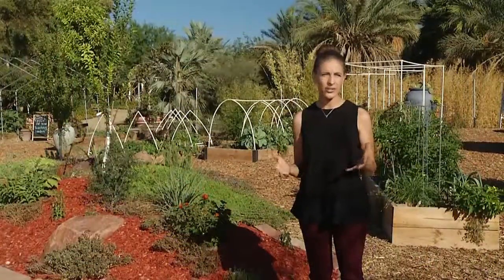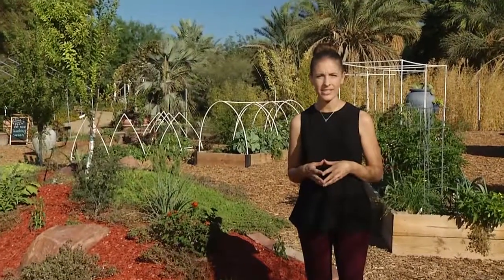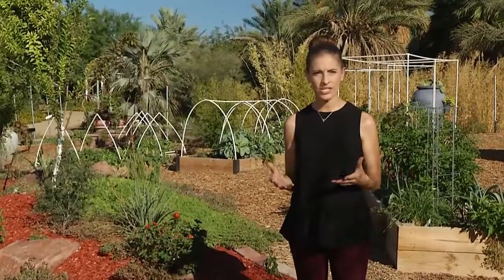The garden's unique learning environment teaches much more than just how to grow food and the importance of water in the desert. It engages new generations in their own health, welfare, and confidence. Teachers can learn more about the curriculum and how to participate at springspreserve.org. Reporting for Waterways, I'm Jenna Nava.